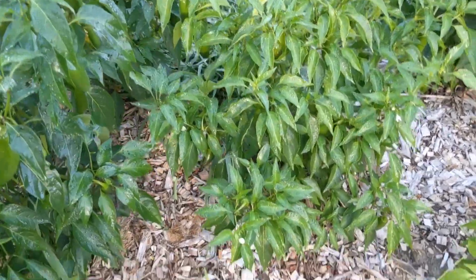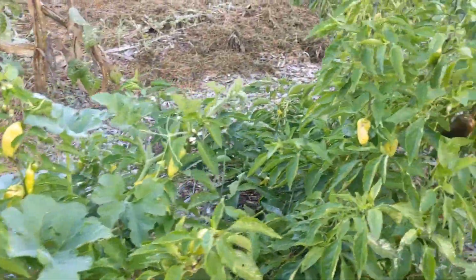I can hop over. So there are lots more peppers probably to pick. But, yeah, I don't know if I want to do that right now. But rotten peppers smell really, really, really bad. We picked jalapenos last night and made jalapeno poppers. They were really delicious. These peppers are doing really good.